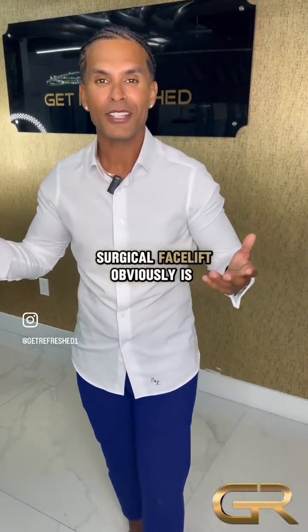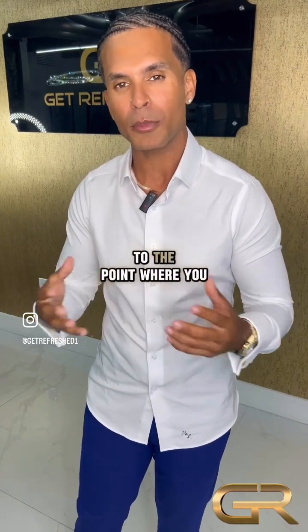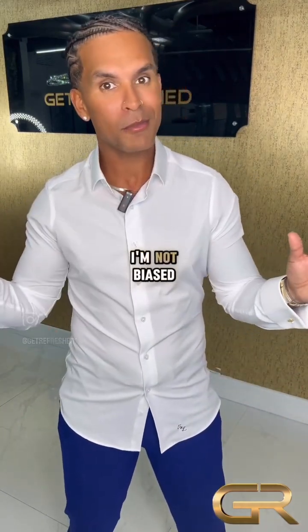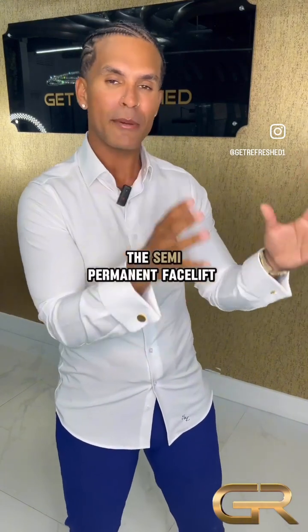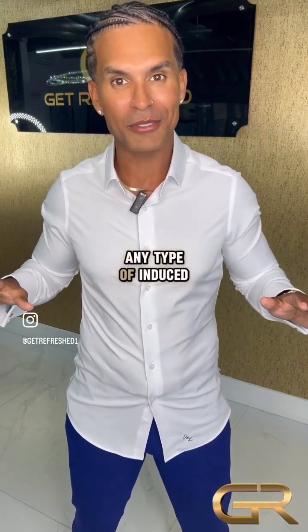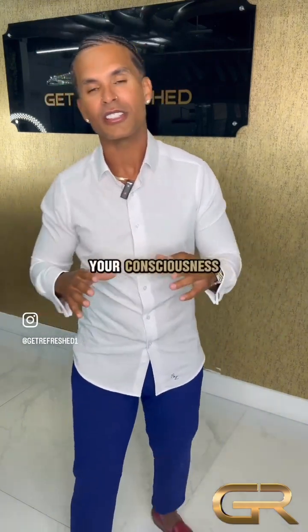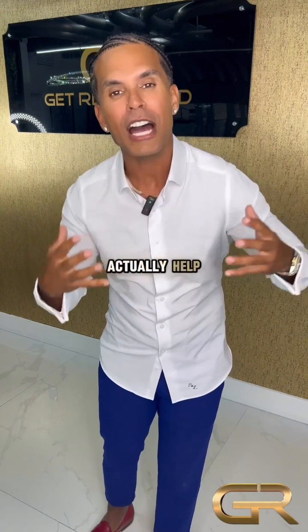Difference between the non-surgical facelift and the surgical facelift. Surgical facelift obviously is permanent. You need to be rendered insensible to pain to the point where you require general anesthesia, which is a good thing. I'm not biased. I came from that world as an anesthetist. The semi-permanent facelift, which is using the nylons, does not require any type of induced anesthesia that's going to alter your consciousness. So in fact, with the semi-permanent, you can actually help us.